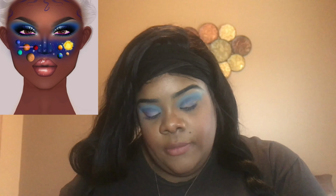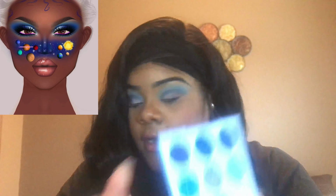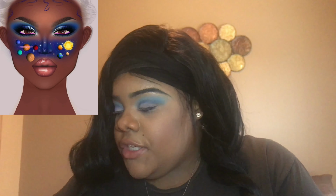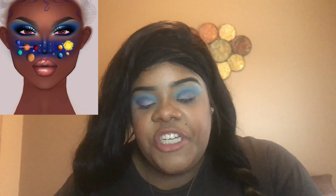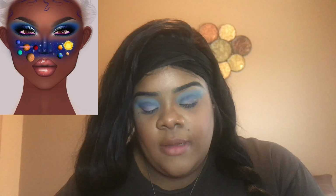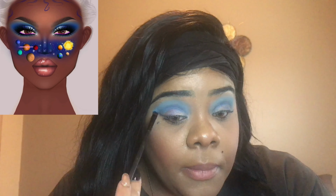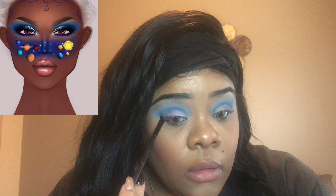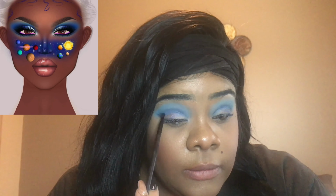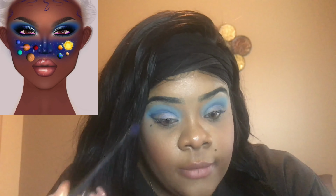Because then it's time for a darker blue. I'm gonna take Clued In, which is the darkest blue in this palette right here. And I'm going to do the same thing I just did, but with a different brush and a different color. I'm gonna take this angled brush because I want an angle. I'm gonna wet it a bit on the wipe so it comes out better. Y'all know what I'm talking about. And then right on top of that color, but a little bit underneath. So it goes directly in my crease. That's what I'm doing right now.